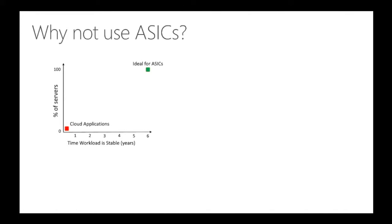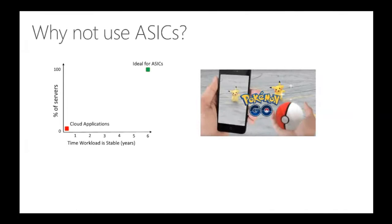My favorite analogy for this is, how would you make an ASIC for Pokemon Go? That thing came out of nowhere. It was a huge cloud workload, took tons and tons of servers. And then just as quickly as it appeared, it disappeared. Well, it hasn't disappeared. I saw it like a week ago. There were people running down the street with multiple cell phones. I don't really know why.